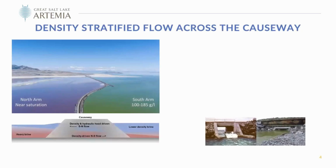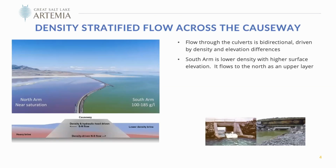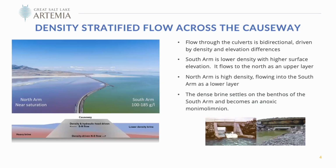Now, the flow through the culverts of the causeway is stratified and bidirectional, and is driven by differences in density and surface elevation between the north and the south arms. The south arm is lower density water, and as a result, it tends to flow on top of the higher density water as it enters the north arm and mixes in. Whereas the high density saturated north arm water sinks and flows along the bottom of the culverts, entering the south arm, and this high density layer doesn't mix very easily, so it will often form this monimolimnion, this deep brine layer as we call it, that will spread across the bottom of the south arm and gradually release salt up into the upper water layers.